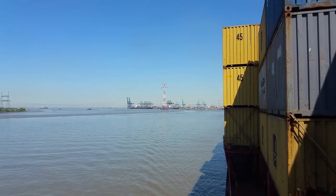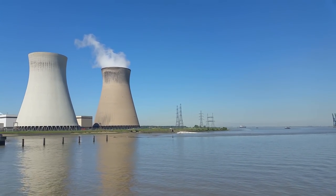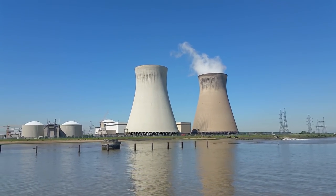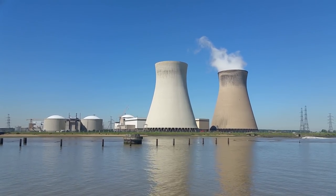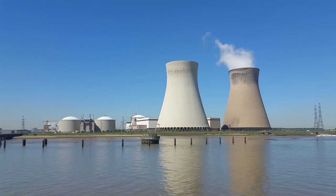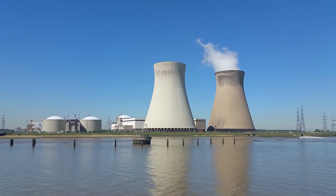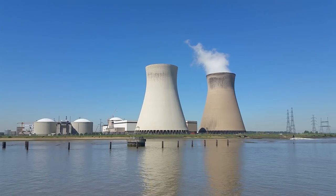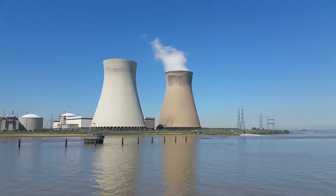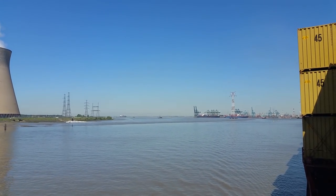Okay, the ship is about ready to pull in the port here soon. Off to the starboard we have a nuclear power station. You can see the cooling towers and the buildings where the reactors are. And this is where we sailed in from, down the riverway here.